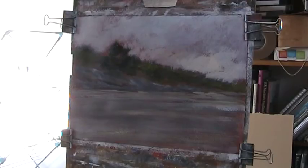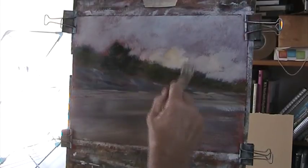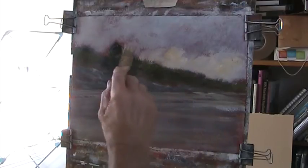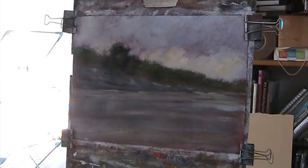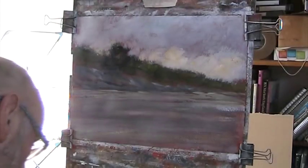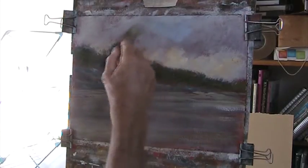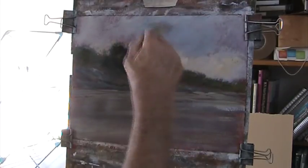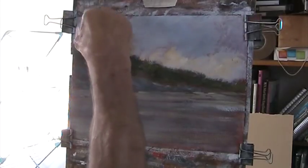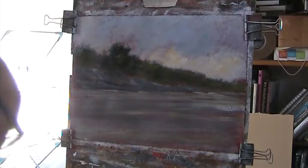Like a bit of warm ochre on the horizon. The cloud just coming up or behind the land. Right, let's get a bit of nice blue in there now. Just merge it all in, to show that we've got a nice bright sky coming in there.